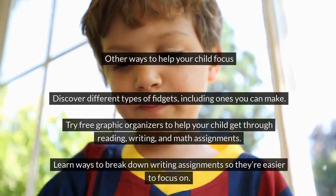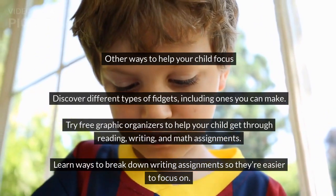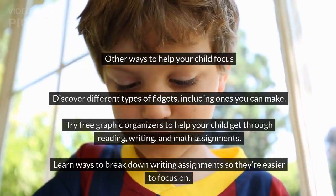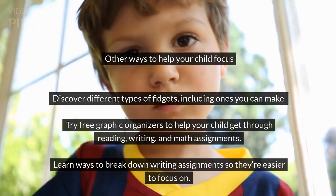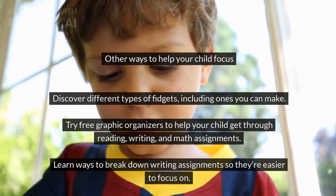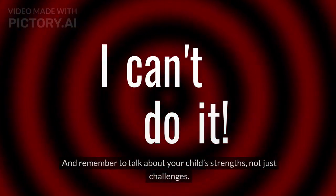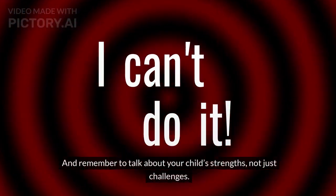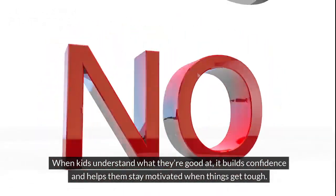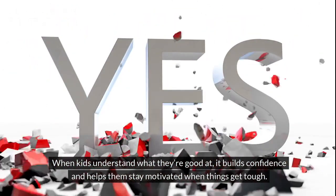Other ways to help your child focus: discover different types of fidgets, including ones you can make. Try free graphic organizers to help your child get through reading, writing, and math assignments. Learn ways to break down writing assignments so they're easier to focus on. And remember to talk about your child's strengths, not just challenges. When kids understand what they're good at, it builds confidence and helps them stay motivated when things get tough.